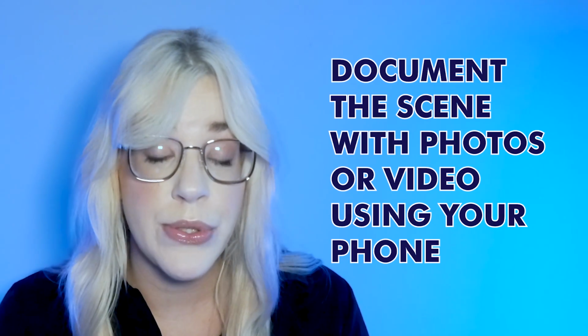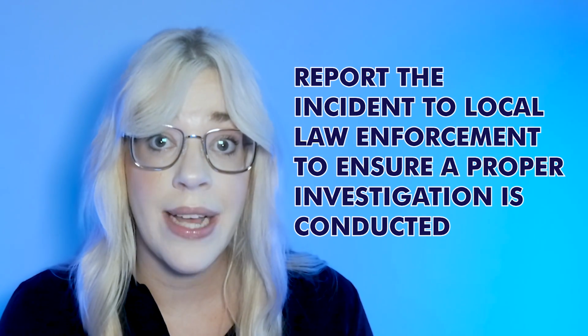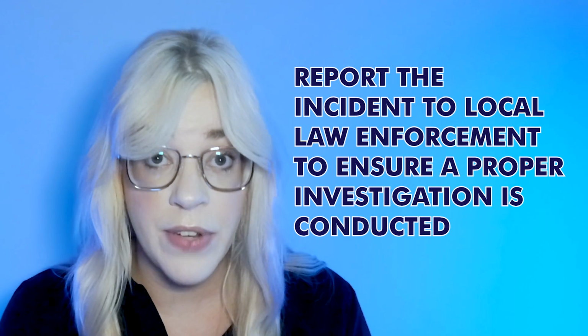If you ever find yourself in a situation where you discover a hidden camera at your Airbnb rental, it's important to act immediately. First, you should document the scene with photos and videos using your phone, but do not touch or remove the camera. Next, you want to report to law enforcement as soon as possible so a proper investigation is conducted and a paper trail documenting it is created.